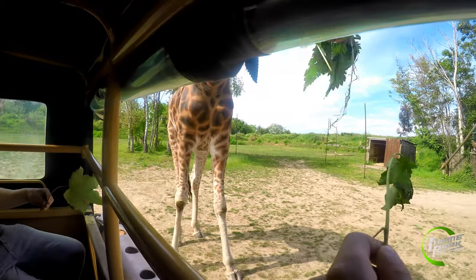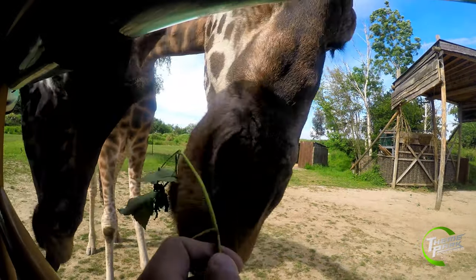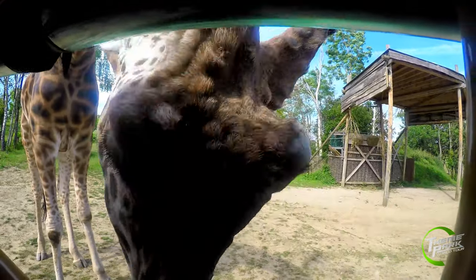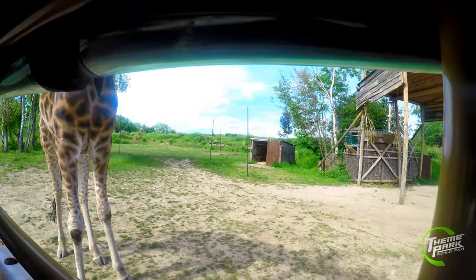Oh, the young boys behind us trying to have a look. Oh, this is amazing. Look at the size of that tongue. Where'd you come from? A 45 centimetre tongue. That is amazing. So we're sort of in the middle of where you drive through Safari, but we're actually getting up close and personal with some of these giraffes. So a little VIP feeding experience here at Chessington World of Adventures.